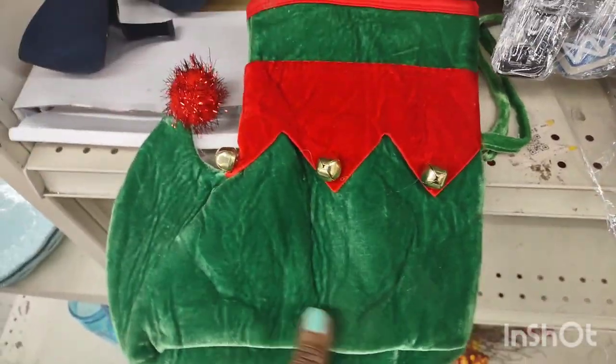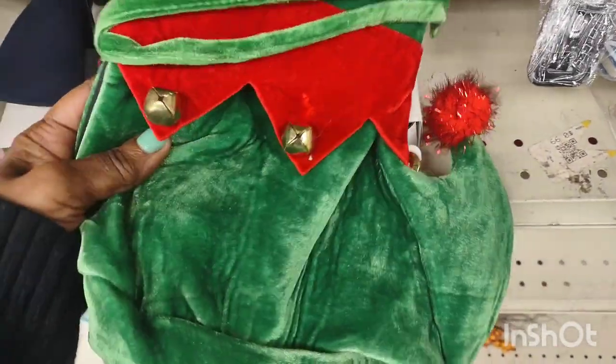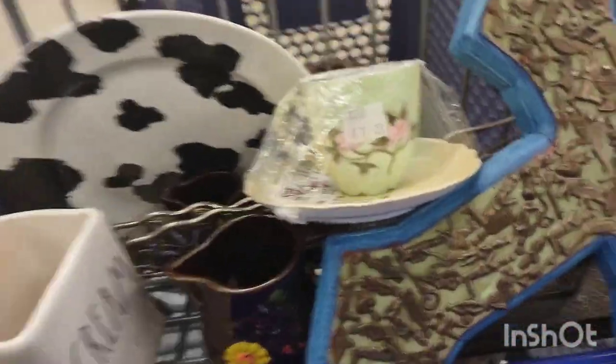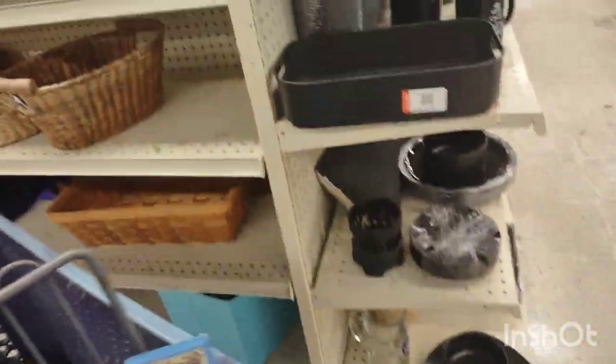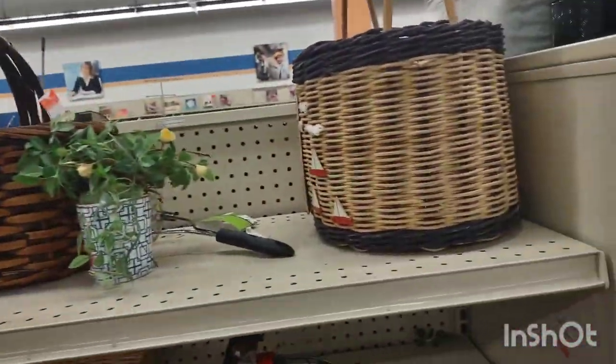Oh. That was cute. I never seen a stocking like that before. It's in the shape of like an elf boot. But it had a zipper on the back. So was that like a dog costume for a small dog? I think it was. And this is the section with the baskets.